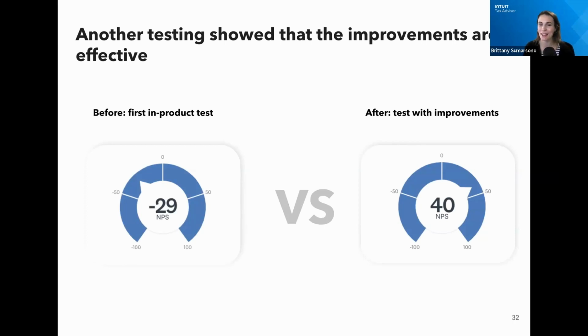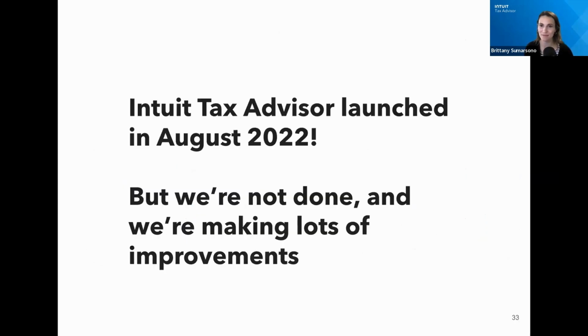So again, this was just a Figma prototype, so we needed to translate that into the real product. And then after a lot of improvements, we relaunched, and Intuit Tax Advisor launched in August 2022, and we're still working towards making it better and the best it can be.